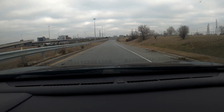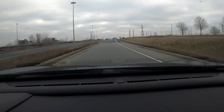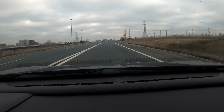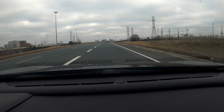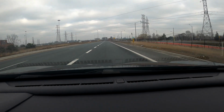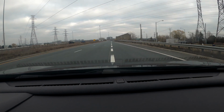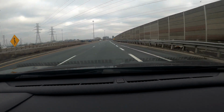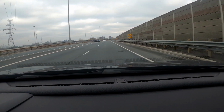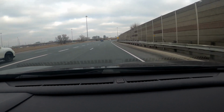Then I'll pick up my speed to 100 because there's no traffic. It's very open, it's not busy. So I see there's a sign in 200 meters. I need to merge, so I check signal, blind spot, and then merge. Look at your speed. So I saw again there's a sign in 300 meter. My lane is ending, so I need to switch lane again.